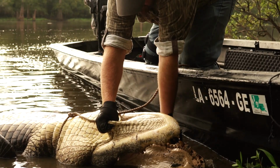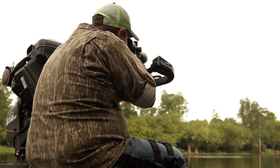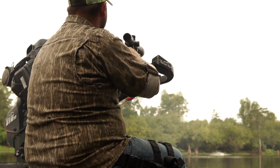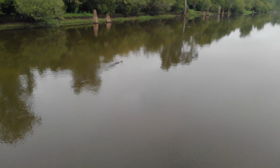Tonight on Team Voodoo Adventures. That's kind of what we want in the boat every day. You want 10+ foot gators, and the style that we're hunting them today and yesterday we tried it, and it seemed to have worked yesterday.